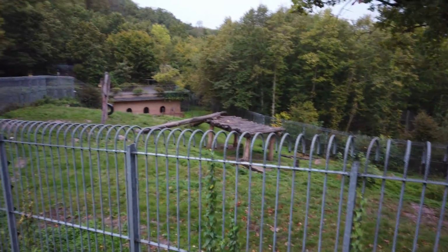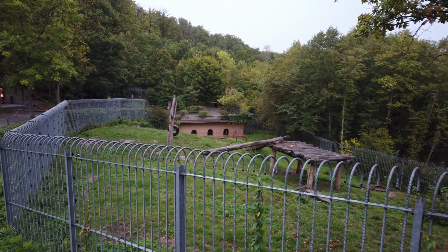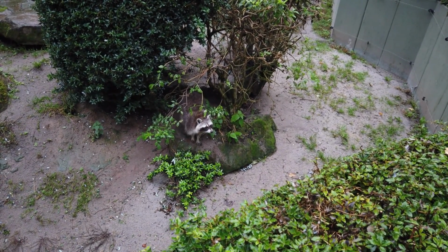So we found where the bear lives. I don't think I've ever seen a bear in real life. I'm pretty sure I haven't. I could just see him in the middle window down there. I don't think he's going to want to come out in this weather. Oh, it's so cute.